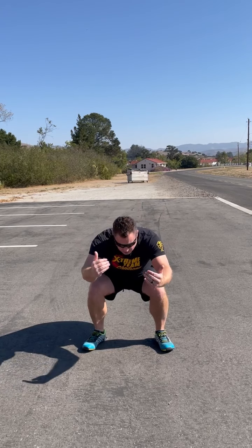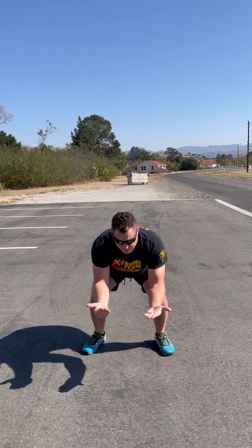Now, you should be going about parallel. That's it. Don't go all the way down or halfway up. Go parallel, look up, don't look down. If you look down, you have a tendency to lean forward. So look up and just come right back up. So if you like to have your hands on your hips, that's great. We look like this. Squat down and squat back up. And you can start off with sets of 5, 10, 15. It's up to you. And it's determined by how many sets you want to do, okay?